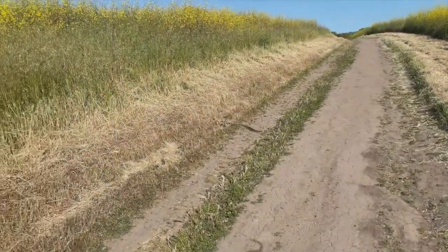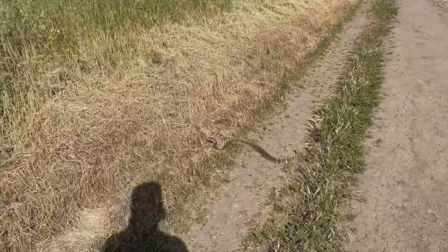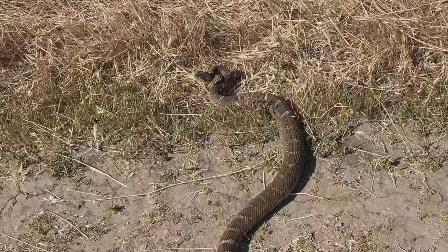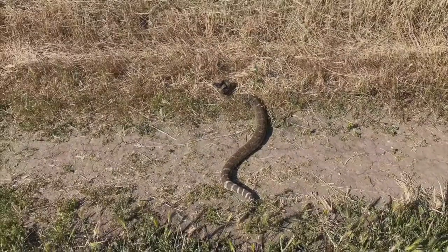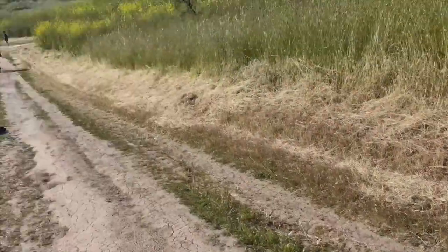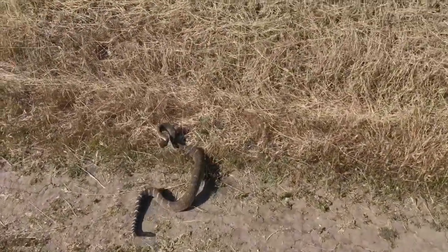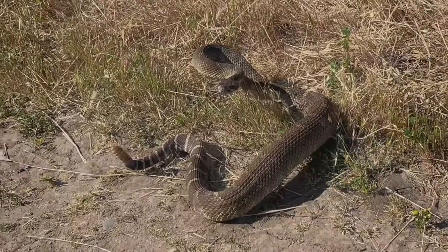Shell Ridge never disappoints. Right here on the main trail, all the kids walking, having fun. Sorry, I'm out for a run. He's tracking me right now, kind of seeing what's going on. But like I said, that's right here, main trail. Got a bicyclist coming. Let me get out of the shadow here. Oh, he's gonna give us some nice video here. What a beautiful snake.